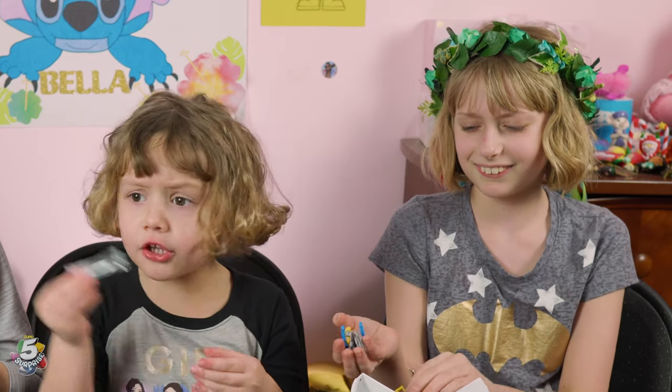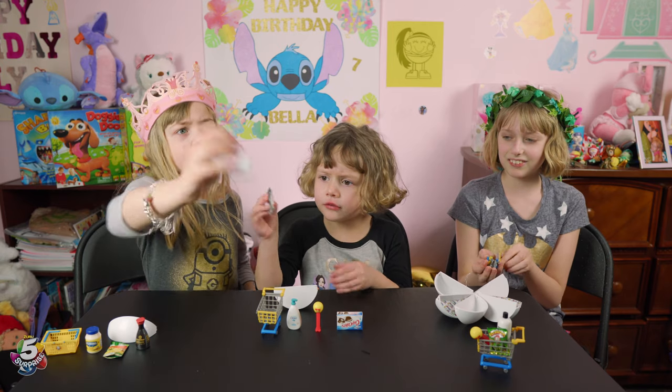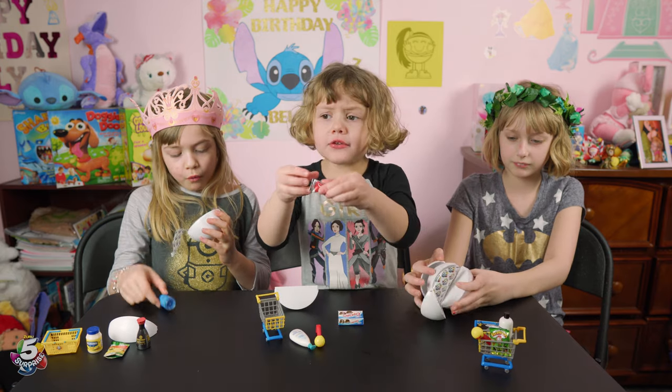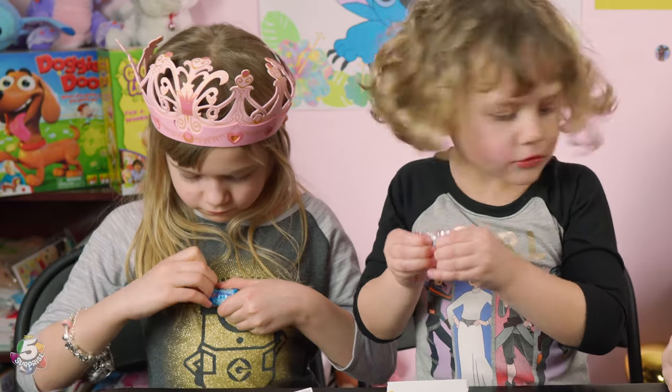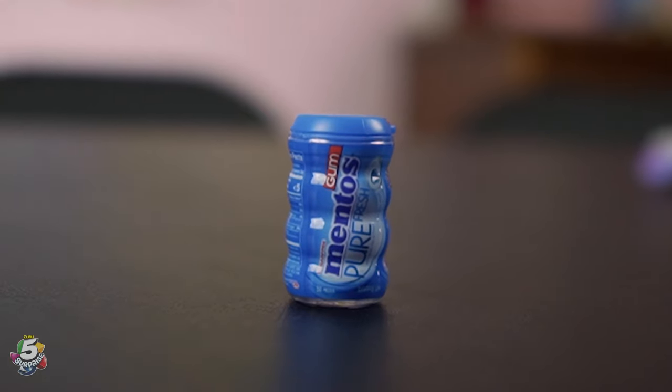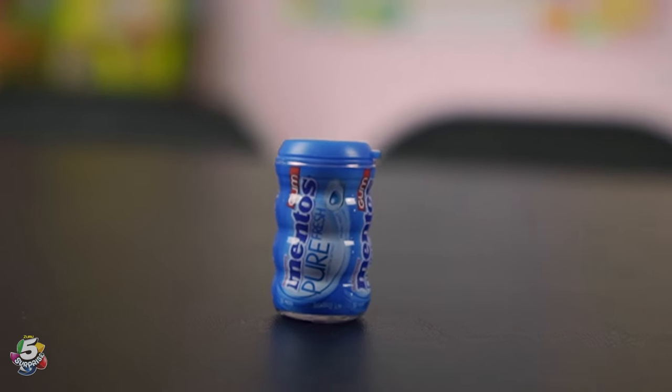You got two shopping carts? What is this? That's weird. Is this the blue? That makes sense. What'd you get? What is that? Bella got Mentos. That's cute. That's the fresh maker. I feel like there's actually something squishy inside. I can't believe Lizzie got two shopping carts.